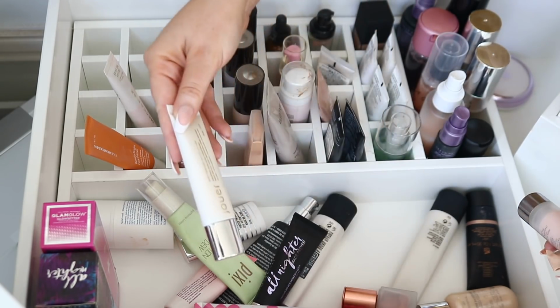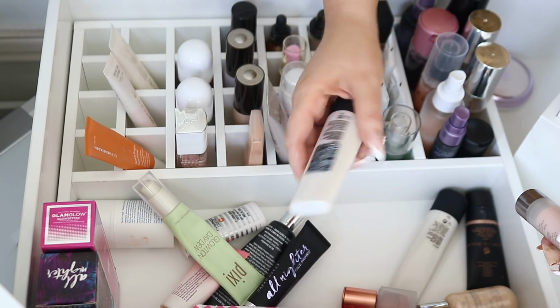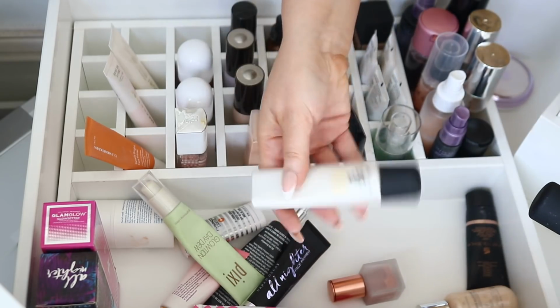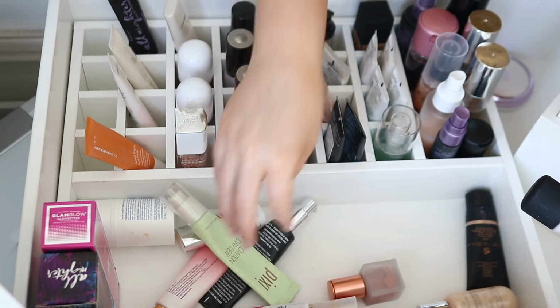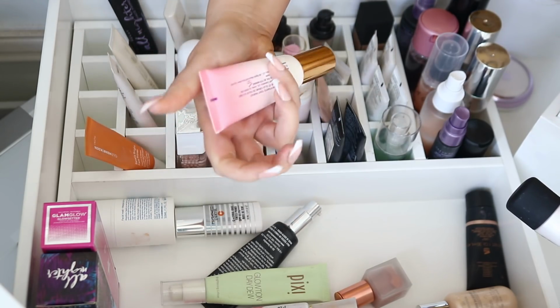I've got my Anti-Blemish by Jouer. I really like this. Hopefully you can still get that one. And then I've got Pink Light, which is this one. So I'll get rid of it, but I'll keep Gold Light. I've almost finished that as well. I've got the All Nighter Face Primer, which I want to try some more because I've only tried it one time. We've got the Matte by Too Faced.